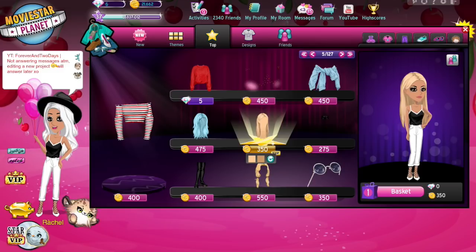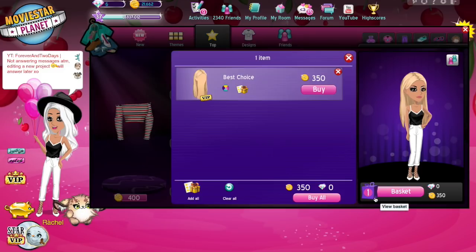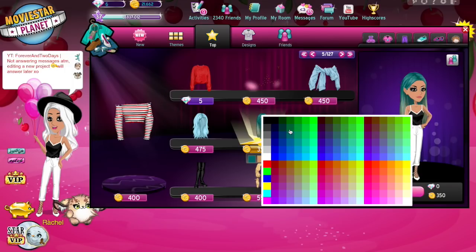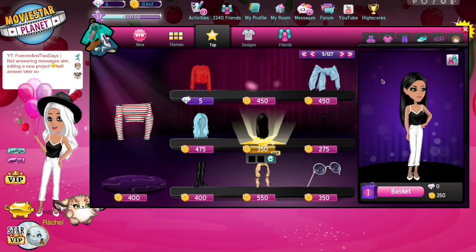The next hair that makes it into my top 10 is this hair right here. It's called Best Choice. It's 350 star coins. It is VIP, but there is a non-VIP version available, I believe. So don't hold me on that, but I do believe there is a non-VIP version. This hair is just really cute because it goes with pretty much anything, and you can really accessorize it with hats and things like that.